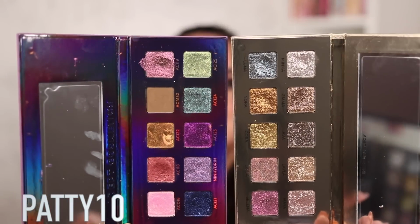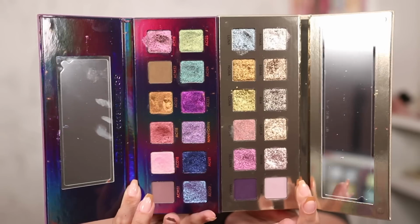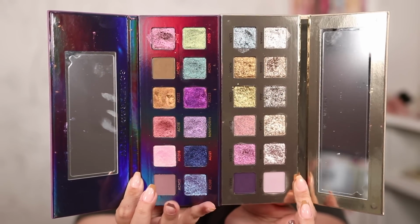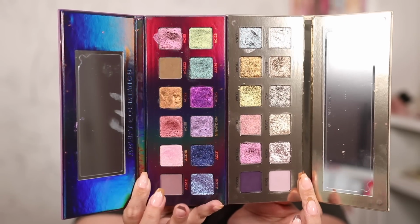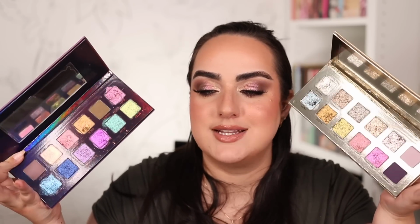These Adept Cosmetics palettes have the most intense shimmers ever. These colors are buttery. You barely have to dip your finger in these in order to get the most amazing pigment, the most amazing shine. These come with fabulous multi-chrome shades as well.